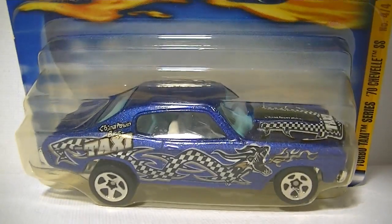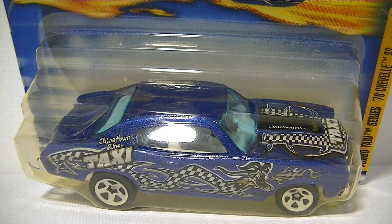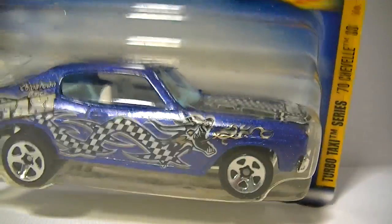This car is actually very memorable because when I was a kid, I got this car. I specifically remember getting this car as one of the many cars that I got when I was a kid, because I played with them, and this was one that I remember. It was way back in 2002, so this brought back some memories. The car itself was from 2000, so it was only 2 years old.